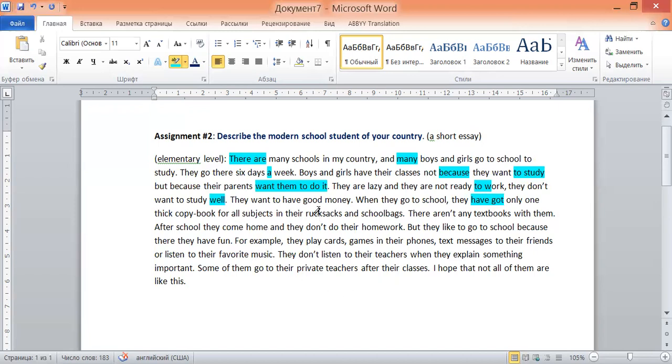Okay, then the vocabulary use of the word rucksacks instead of just school bags. It's a very good thing to do. Well, come home, the absence of the article is another good moment showing the examiner that you know how to use the articles correctly, because in this collocation, come home, we never use any article. Come home, yes. Come to their home, incorrect. The same is applicable to the word collocation go home.